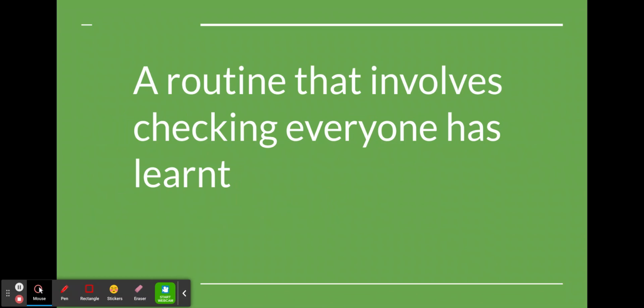So we all need a tried and tested routine that involves checking every single person in the room has learned the material. Again, gave this example, we went through Rosenshine's, but I can't remember who I nabbed it from, but you wouldn't let them jump out of a plane if you hadn't checked every single one of them had correctly put on their parachute. So the same is true. If we've inputted learning into the lesson, what is our retrieval procedure? We chunk, then we check. We chunk, then we check. What is our routine that checks?